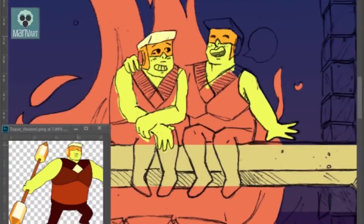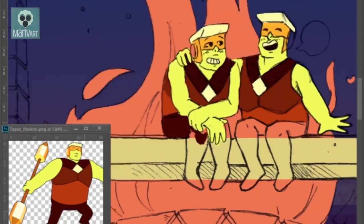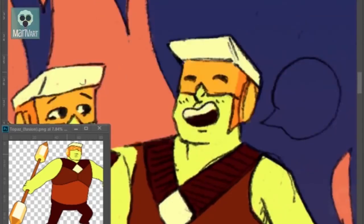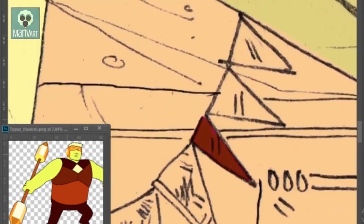Nice. So there were a couple of gems you could have chosen from. Why did you choose Topaz in particular? Because of how she reacted when Steven and Lars were talking about confronting things and being separated, and how they support each other, and she was so moved.